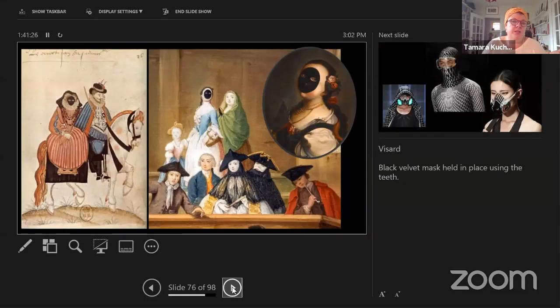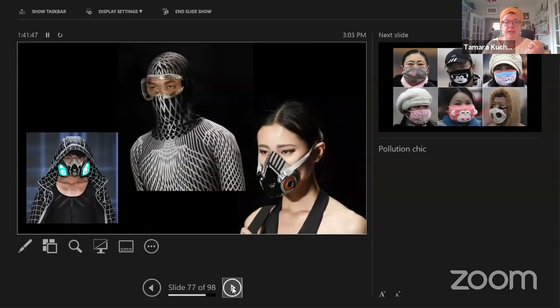Masks have been used as well to help protect against our environment. And here we have examples of a vizard, where women in particular would wear this black velvet mask that was held in place by holding it in their teeth, biting on a button to hold it in place. And it would help keep women's skin pale, protect it from the sun.